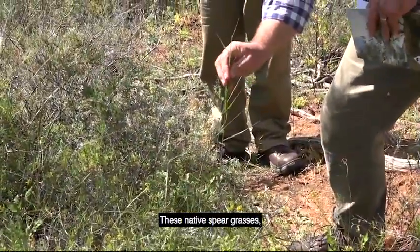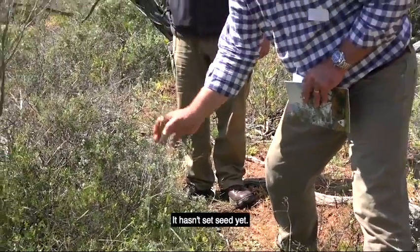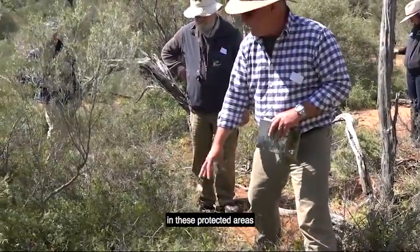These native spear grasses, this is, I think, Elegantissima coming on. It hasn't set seed yet. But again, you'll only find them in these protected areas.